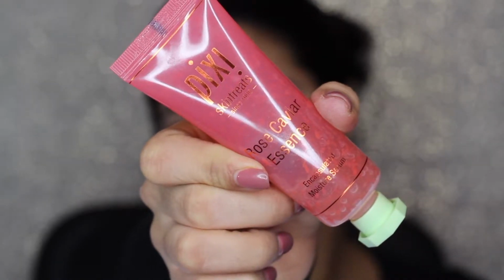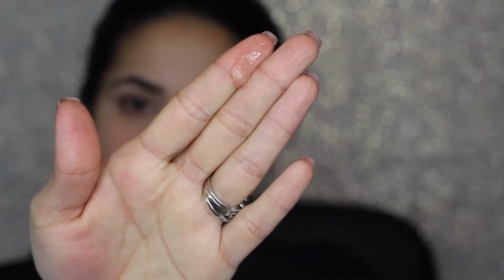First, I'm going to start off with the Rose Caviar Essence. It says it's a moisture serum. It says it can be used for morning and night. Directions are: after cleansing and toning, press gently onto skin, neck, and décolletage, and let absorb. It smells really nice. It has a nice rose scent, but it's nothing overpowering.